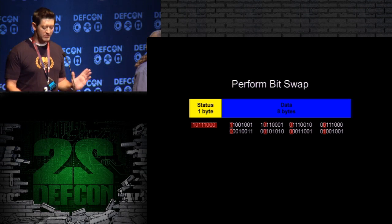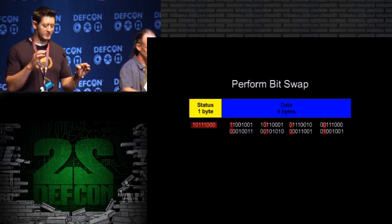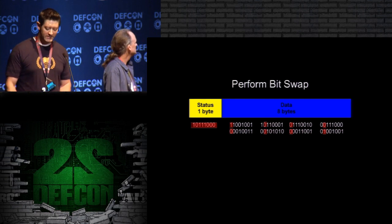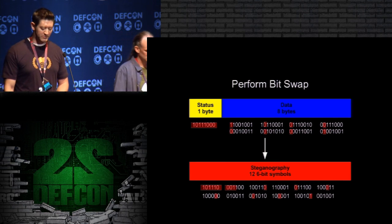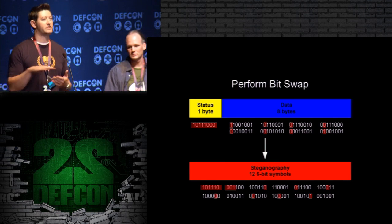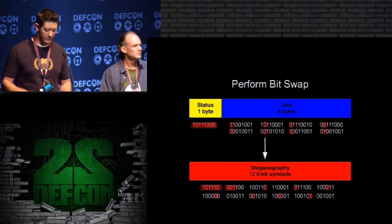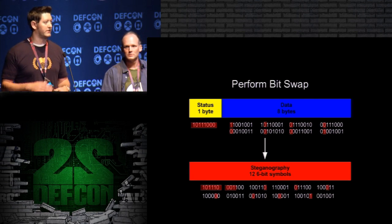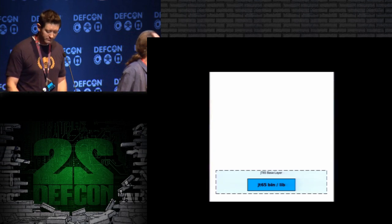And this particular diagram may not give you a warm fuzzy feeling because it actually forms a pattern in those data bytes of which bit you're swapping out. But the reason for this is when you convert it to the 6-bit symbols, it actually more evenly distributes the bits amongst all of those different symbols in all of the bit locations. So doing some statistical analysis on this, in the end, it actually comes out as a very much flatter distribution. It looks good to us.